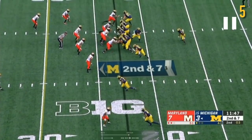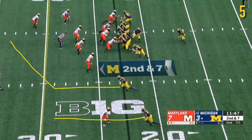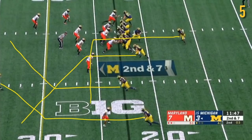On the outside here, you got DPJ and Collins both running post routes. And this is to isolate the safety. There's a high safety over here, and it's going to isolate him in order to have to choose one of these post routes to cover. On the outside here, you got Gentry running a flag route kind of off the butts of both of these post routes. And then off of the play action, you got Higdon running an out route.